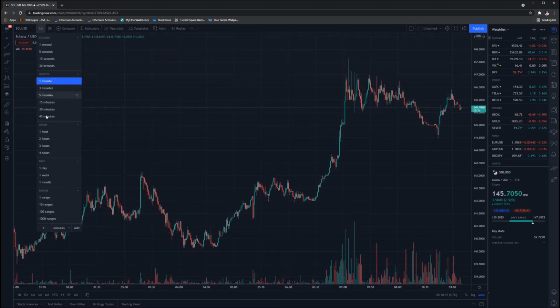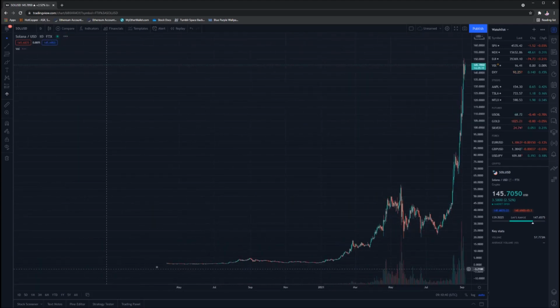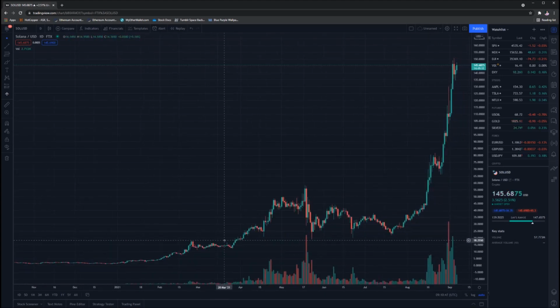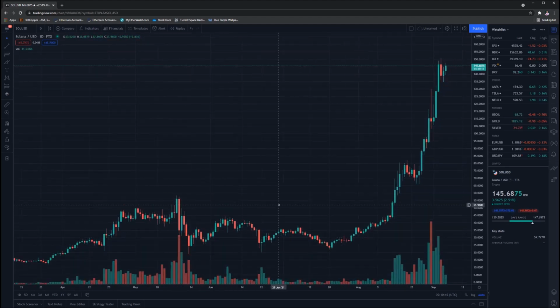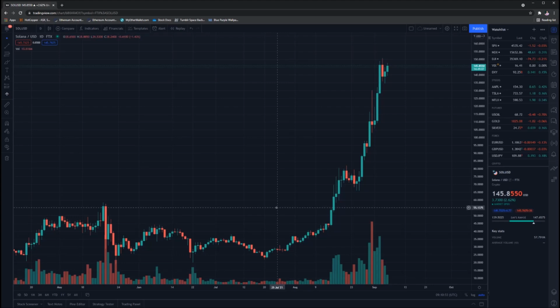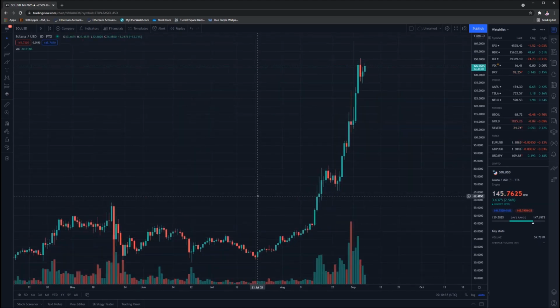But I'm going to go to the daily chart for today's analysis. And once again, you can see just moving all the way back here to April 2020, the climb has been crazy. And many investors in this crypto have seen incredible rewards, but particularly over the past few weeks. And that's really what I want to focus on today.